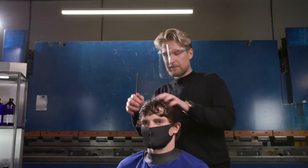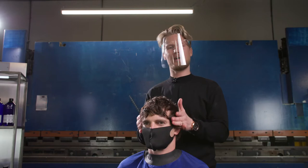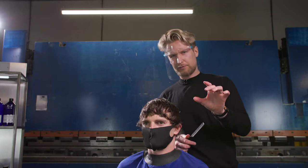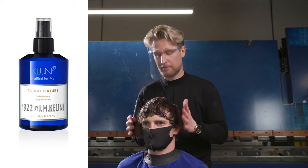So, with Josh's hair texture, it's a little bit dry, so we need a little bit of moisture, but what we want to create is something a little bit dry within itself, so a matte look. So what we're going to do is use a bit of tough texture just to give that grip. As I said, when he goes into the sea, as he's a bit of a surfer, he loves that grip of the texture.